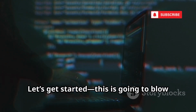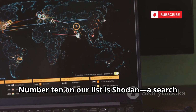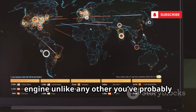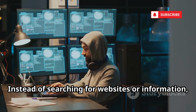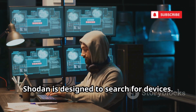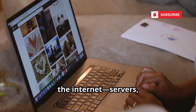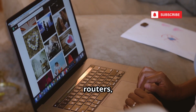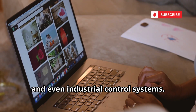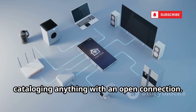Let's get started. This is going to blow your mind. Number 10 on our list is Shodan, a search engine unlike any other you've probably used before. Instead of searching for websites or information, Shodan is designed to search for devices. Think of it as Google, but for the physical things connected to the internet: servers, webcams, routers, smart TVs, and even industrial control systems. Shodan constantly scans the entire internet, cataloging anything with an open connection.